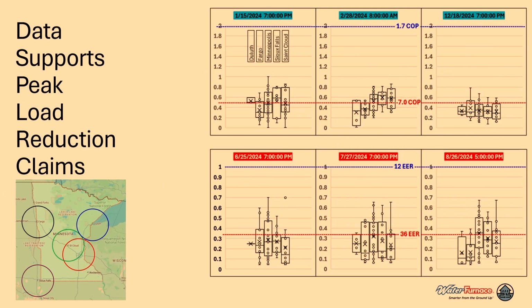So they gave me 5 locations and 6 peak events, 3 summer, 3 winter peak events. We said, okay, we'll plot those and see what happens. And you can see the number of dots represents the heat pumps that are in that area, that specific location. Duluth, Fargo, Minneapolis, Sioux Falls, and St. Cloud. And the first 3 peaks are heating. So they're all January 15th, February 28th, and December 18th, all in 2024. And those heat pumps are operating at COPs without electric strip heat ever being activated at that peak load event, around 7 COP. That's the actual performance of those heat pumps taken over that hour.